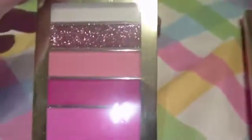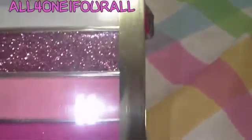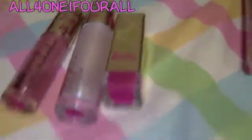And I got the pink palette. This is like a cheek palette, I think. Actually, I think it has highlighter, glitter, shadow, and blush. And then they have another one that's browns and beiges with a silver glitter, and I think I'm going to get that one too. I'm just very frustrated with my mailman not wanting to deliver my packages from Australia.